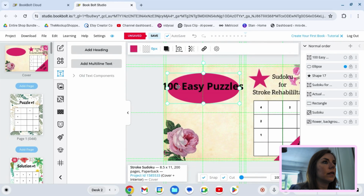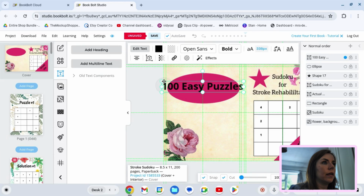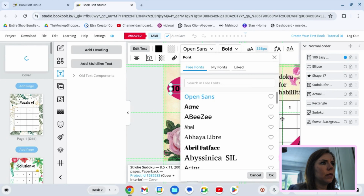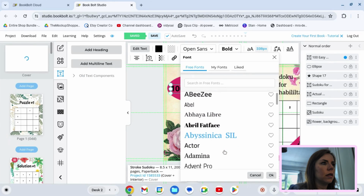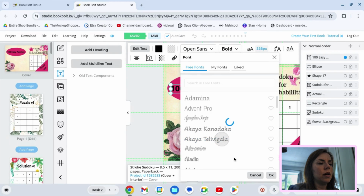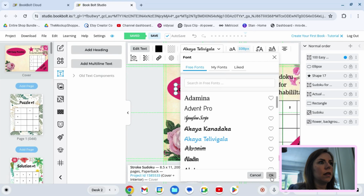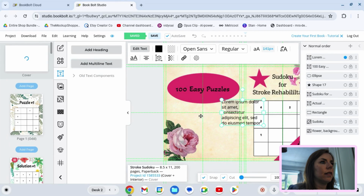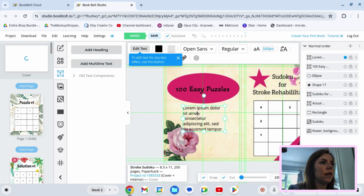And then get the writing. Just make sure that's fitting within the box. Centralize that. Let's have a little look again at this font, because I'm not too keen on that one. This one here is really nice. Let's try that. Okay, 100 easy puzzles, multi-line just here. So let's add this in.